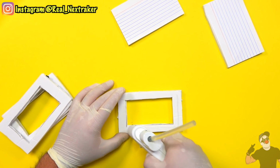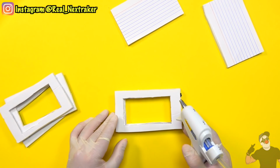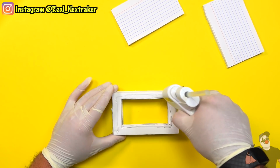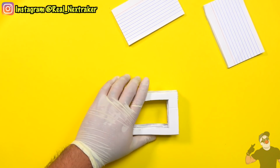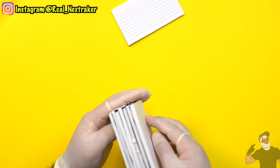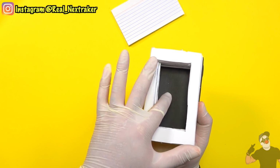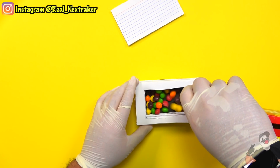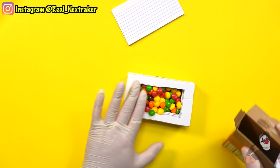I'll also be gluing the stack with the center cutouts. Stack them all up on top of each other, just like you see me doing right here. One piece of foam board with a flash card will be glued on the bottom of the stack. Before I put the other piece of foam board on, I will fill up the center of the stack with some Skittles, but of course you can choose to put chips in there or any other type of candy.